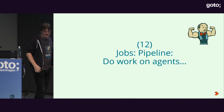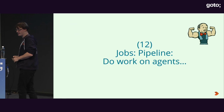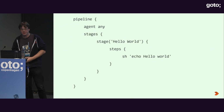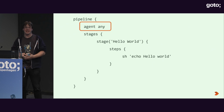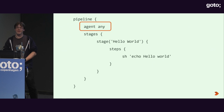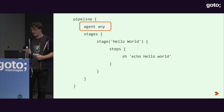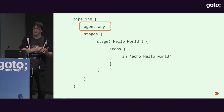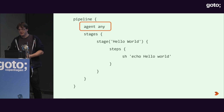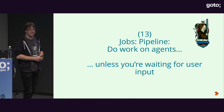Then we already said during the setup that you should do your work on agents. And in pipelines, that's no different. This is how you specify it. You have an agent directive. If you say agent any, it will try to find any agent that can handle this job. And you can also be more specific here with labels on agents and many other ways. And it's generally good practice to run on an agent and not on the master. Unless you are waiting for user input.